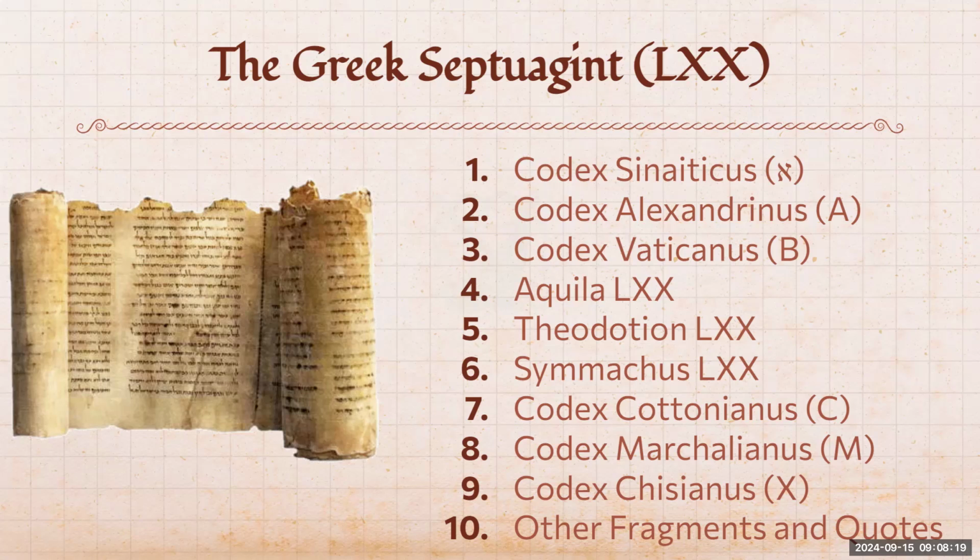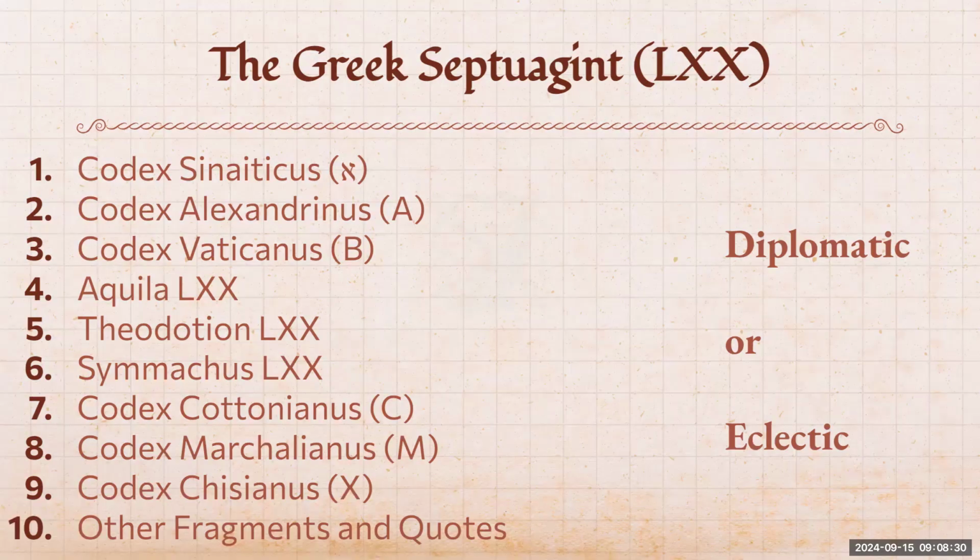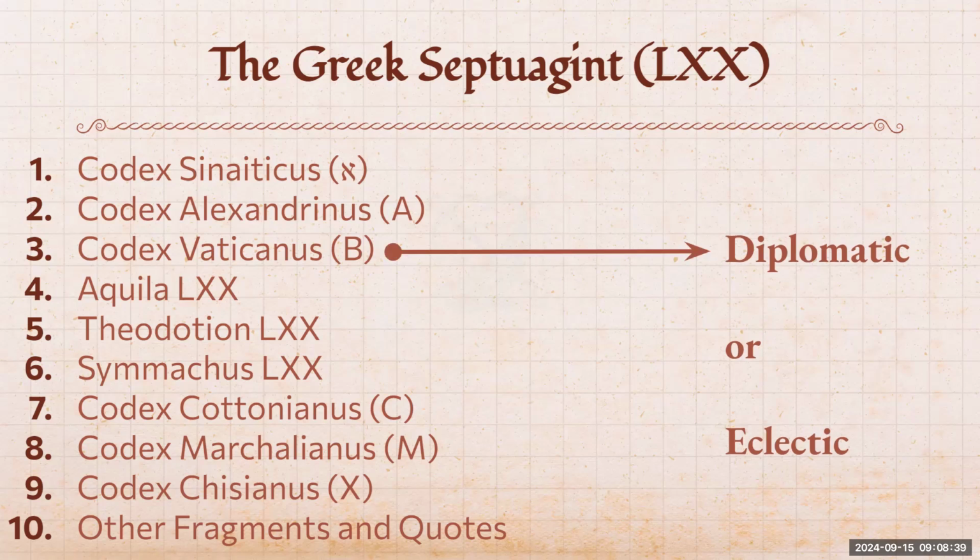And not all of these are full Old Testament. Some of them are missing chunks of the Old Testament due to wear and tear. We don't have it, or they just didn't copy it for some reason. So I looked at 2 different types of translations of the Septuagint, the diplomatic or the eclectic. The diplomatic just translates primarily from Vaticanus, and any missing portions from Vaticanus would be filled in, usually from Sinaiticus or Alexandrinus. But they might use other ones too if they felt the other ones had some value there. So if you get a diplomatic translation, you're primarily getting Vaticanus. That's what you're getting, a reconstruction of Vaticanus.